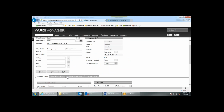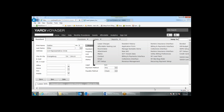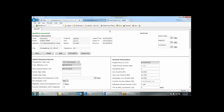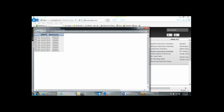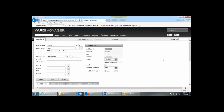Then once somebody has a TM, we can uncheck their 50059 checkbox and then click Save, removing them from the 50059 program. Okay. We can do that now. In the case of Miller here, we'll also notice, and I just want to point this out, on the tabs here, their affordable tab has gone away, but their certifications have not gone anywhere.